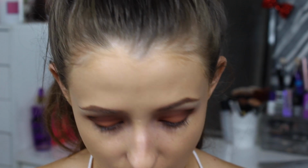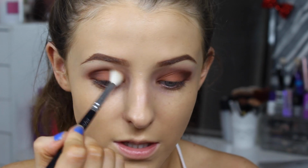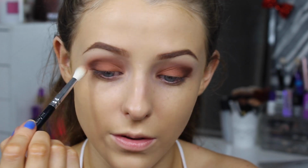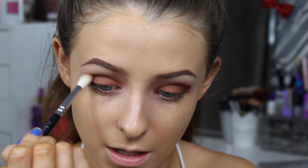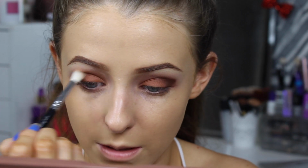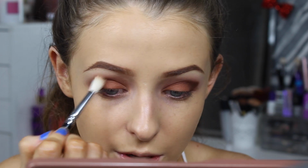So then I'm going to go in with that same blending brush, the Luxe Soft Crease Brush from Zoeva, and just blend that out. It was clean before I started using it on my eyes now, so it's going to work really well to blend out the colour because it doesn't have much product on it. Because if you use a blending brush which has loads of colours on it and you never really wash it, it ends up making your blending look really muddy, and it doesn't really blend out that well.